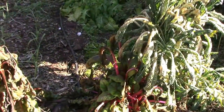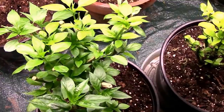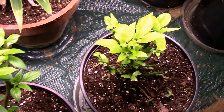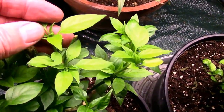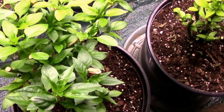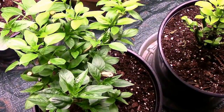Now let's go inside and take a look at what we've got in there. Here's a quick look at the two peppers. This is the Cayenne long thin pepper. There's the habanero. I won't go into too much detail, but I'll show you these. This one's actually getting some little flower buds on it. But this is all new growth. I did a video on those two peppers. I'll put a link at the end of the video if you want to check it out.